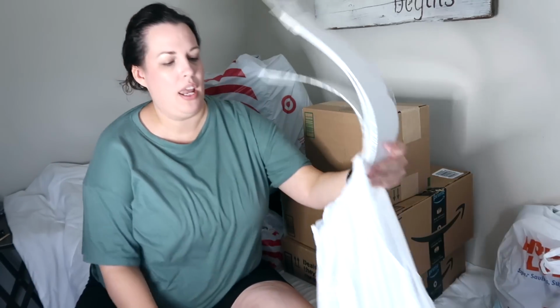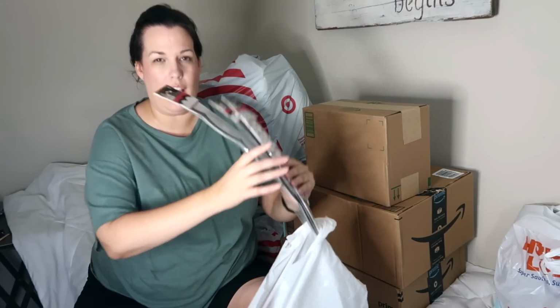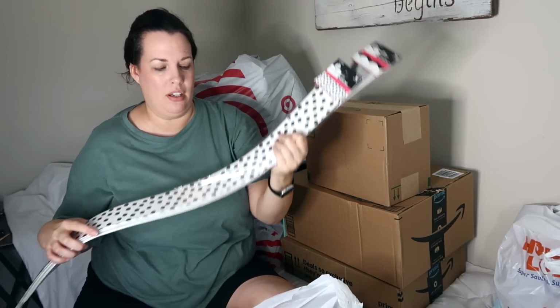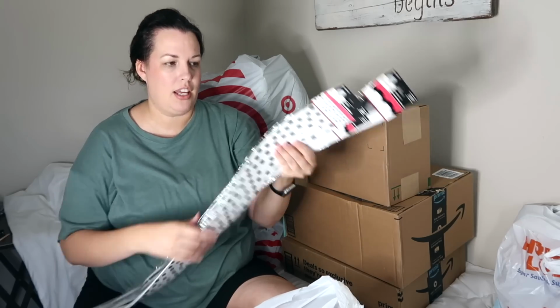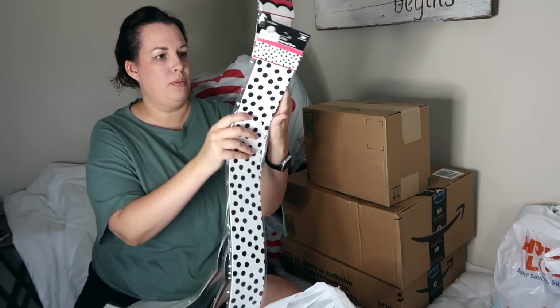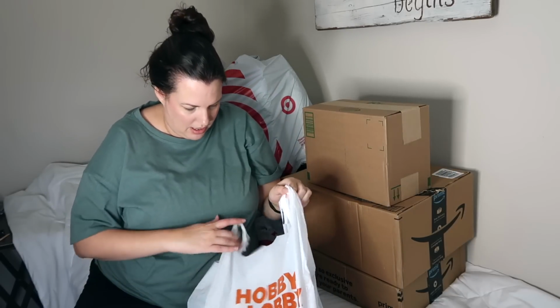I went to a school supply store near us, and that's where I like to get my border from, just because I don't like it to be shipped because I worry about creases and things like that. So I got new border for my bulletin boards this year. And I went to Hobby Lobby and got a few things.